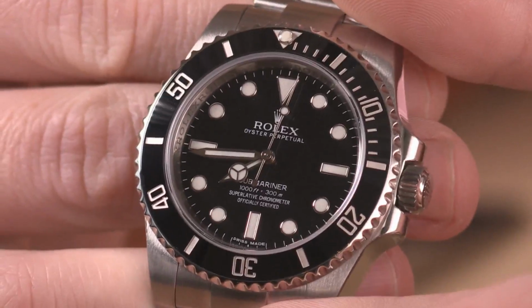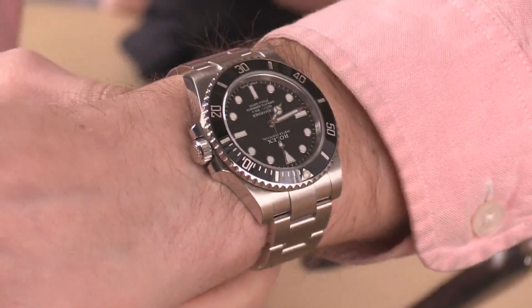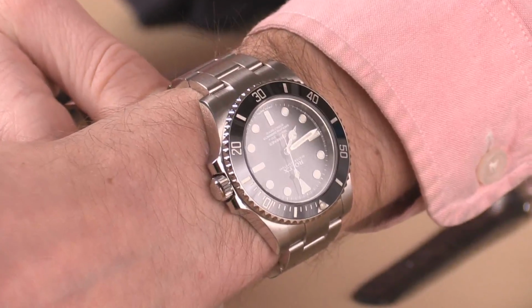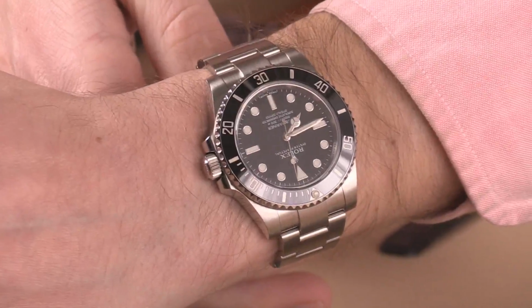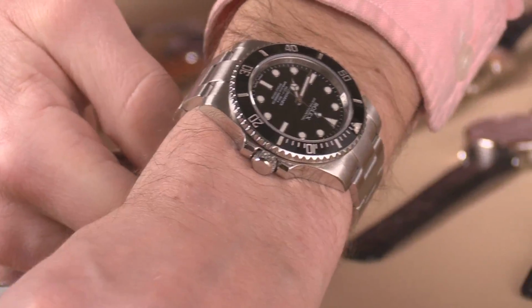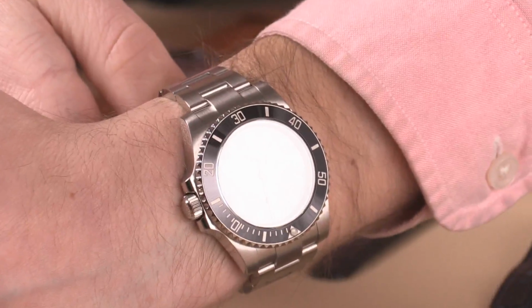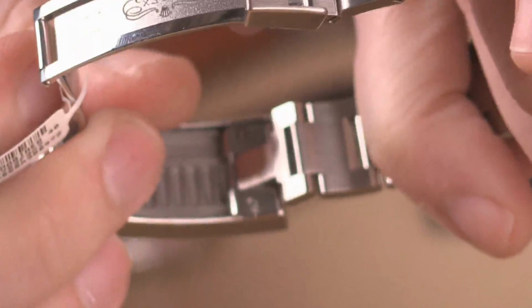It should be mentioned that mechanically, this watch, launched in 2012, the 114060, is mechanically identical to the 116. And this is a timepiece that is 300 meters water resistant, a chronometer, 48-hour power reserve, 4 Hertz beat rate, screw-down triplock crown, ceramic unidirectional rotating bezel insert, and of course we have the Glidelock system, so you can add or remove 20 millimeters of adjustable length.